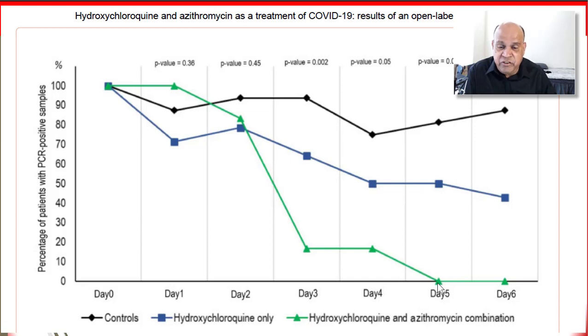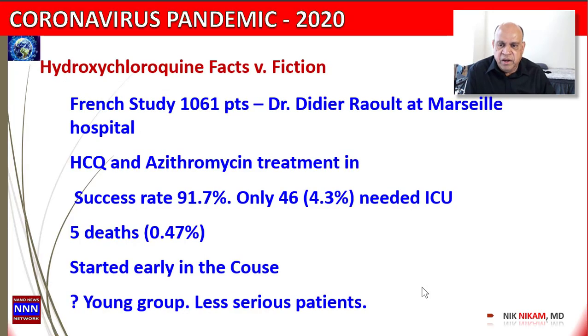That's pretty impressive. It doesn't tell you whether you're going to find benefits in terms of reducing morbidity or mortality in the hospital, but this is the first step to show that these drugs do reduce duplication or replication of the viruses. Now, here is one of the largest studies to date done again by Dr. Diderot from Marseille Hospital in France, involving 1,061 patients.